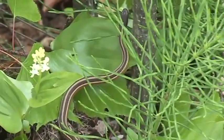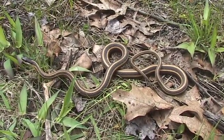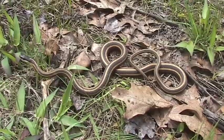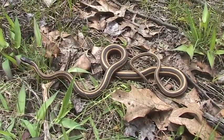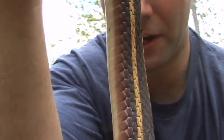First ribbon snake of the day. Ribbon snakes are very similar to garter snakes. They have very well-defined yellow stripes going down them, not broken up like garter snakes. You see very straight, unbroken stripes. And also on the side, you can see that there's kind of a very pretty brown.